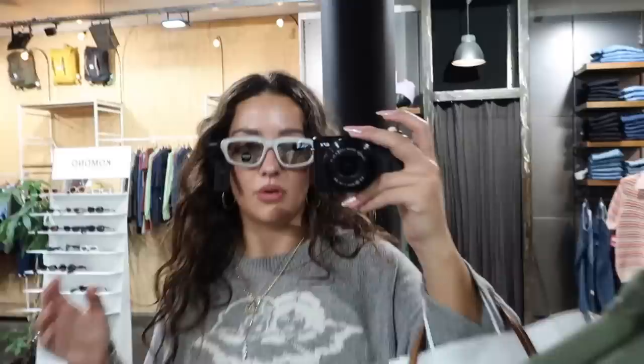Woo! We're in the next vintage store, and for some reason I love these. I don't know, but I think they sit a bit too low, like they won't stay up in my nose. They're kind of a vibe. Maybe these.